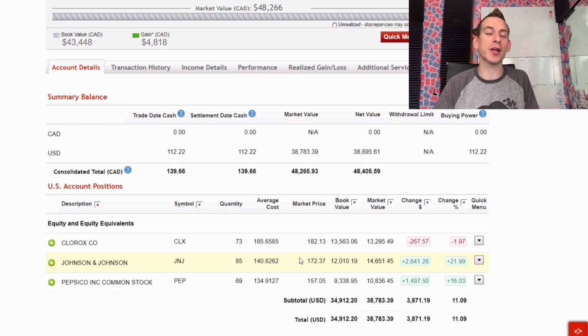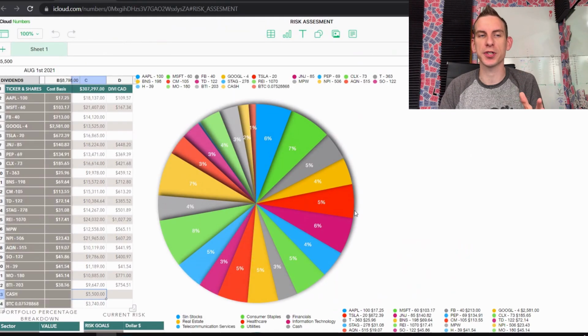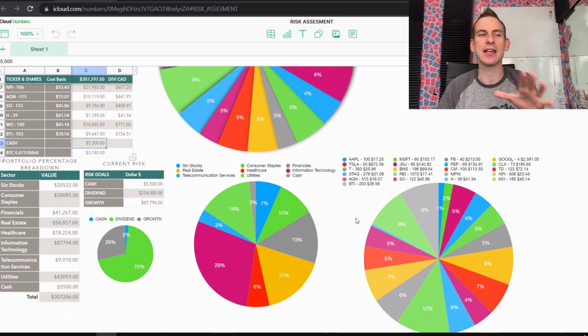So to get more exposure to healthcare, Clorox is an indirect way to do so through consumer staples, and MPW gives me a much fatter dividend income while also leveraging people that need to use hospitals and are likely even buying some of the equipment from, say, J&J. So I feel like that'll immediately impact really direct exposure to healthcare, even though it's not exactly seen on the overview.